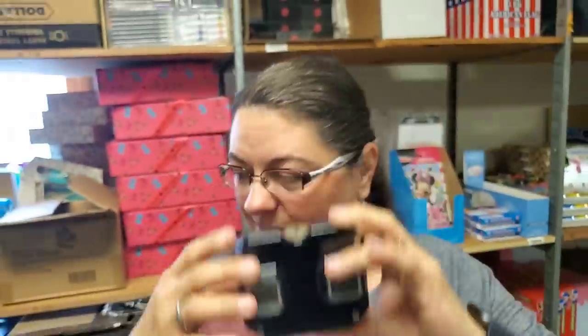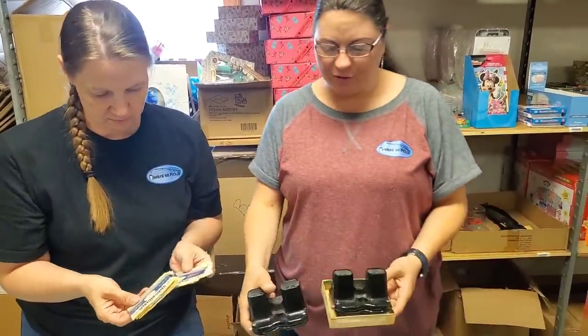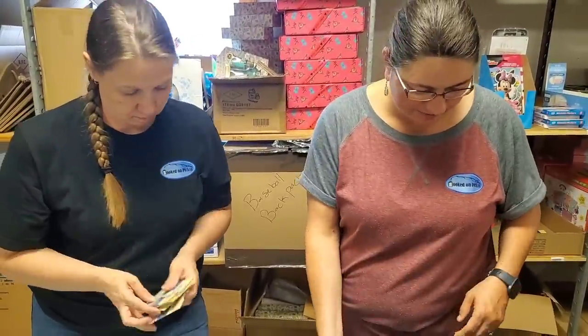Look at these. They're really cool, in their little sleeve. It'll go well. Somebody will want it. We have two Viewmasters. Do you want to put that on our fun list? The Hawaii National Park, with all the view things?